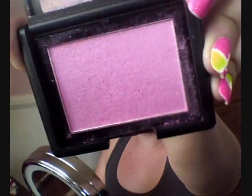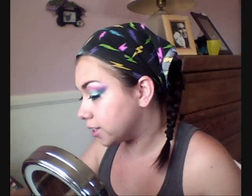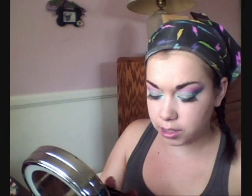Next, you're going to want to take a really pink, rosy blush. So I'm going to be taking this e.l.f. Studio Blush, and this one is called Fuchsia Fusion. So it's just a bright rosy color, and this one has little specks of gold in it. And go ahead and take a blush brush, put some of the product on there. Go ahead and put a lot because this is an 80s look.